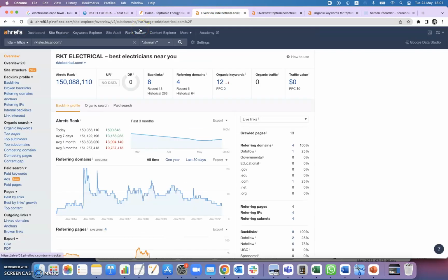We use a tool called Ahrefs, and what this does, it allows us to put in a website address and it spits out a bunch of numbers. These numbers are what Google will see and will use to rank your website. So the first number is the UR, and that's basically the trust rating of your website that Google sees. Now at the moment, Google's not really trusting your website.